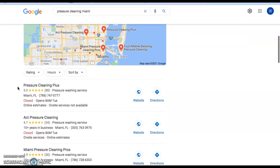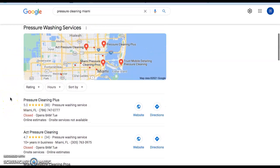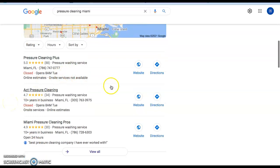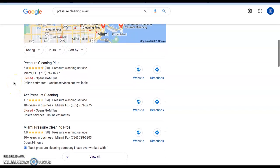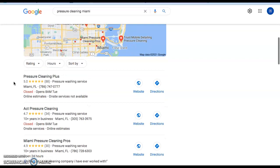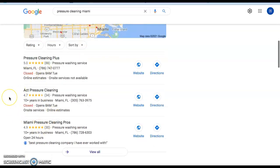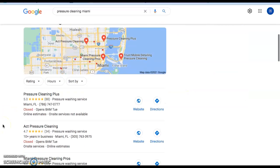The next thing you see on the page here is what we call the map pack. And these are local businesses that Google puts in your area, and people like these because they can click directly on the map, they can go to the website, they can get directions if they're on their phone straight to where you want to be or where you have your office, for some businesses that have offices and things like that. But these are very sought after because they're at the very top of Google search, the very first thing you see below the ads.